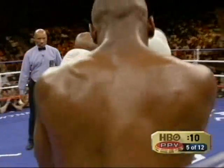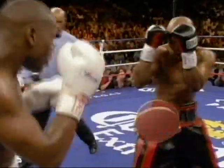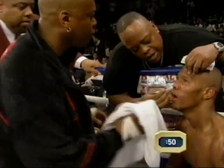Judah seems almost to be trying to taunt Mayweather, and he lands a left hand, and now he's talking to Floyd. And he catches him with a little right hook. Big left hand for Judah, his best punch of the round, and he taunts Mayweather one more time before leaving the corner. Now that round was all Mayweather until the last 20 seconds.